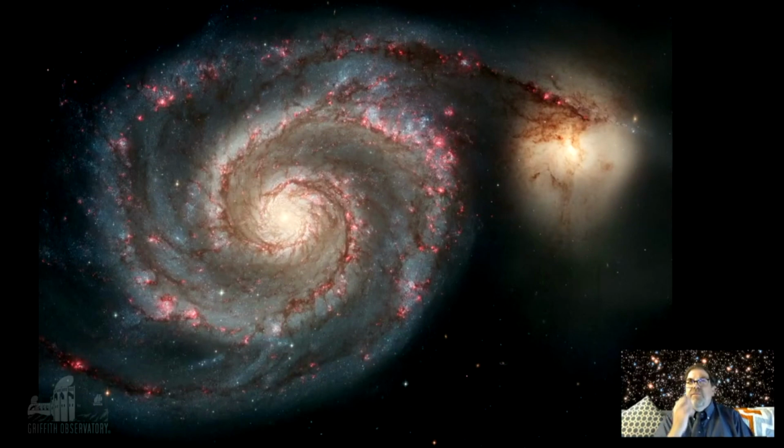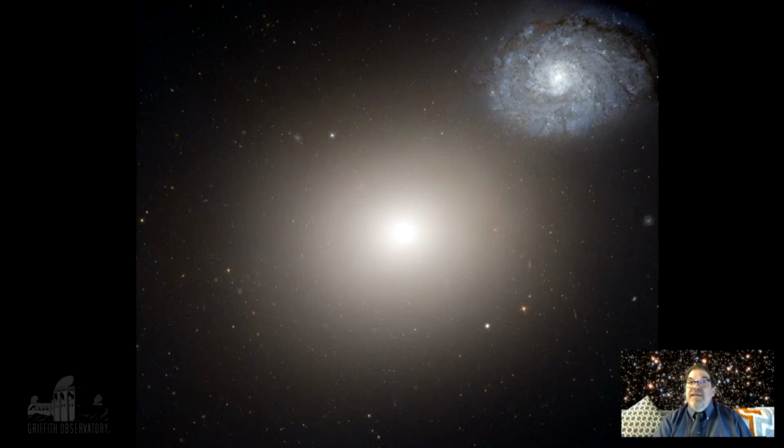Well, not really. Here's two that are kind of close together. In fact, the one in the upper right probably, we think, flew past the one on the left, and it triggered sort of an interaction between these two. These galaxies are close enough together they're interacting. This is the famous Whirlpool Galaxy, or M51, by the way. So, again, very, very large objects. But they're not all spirals. There's a spiral in the upper right there in the corner. So again, hundreds of billions of stars like the sun, and gas and dust making new stars.